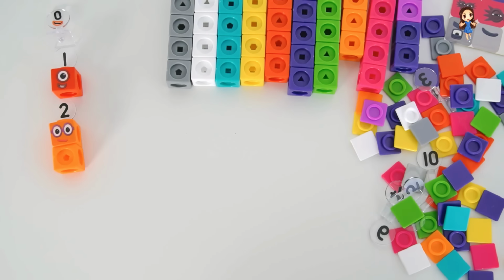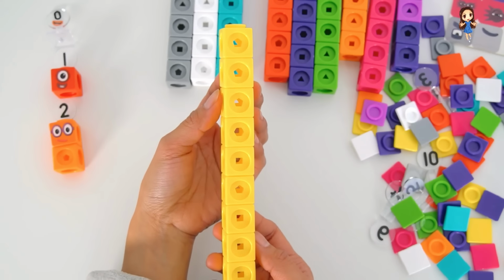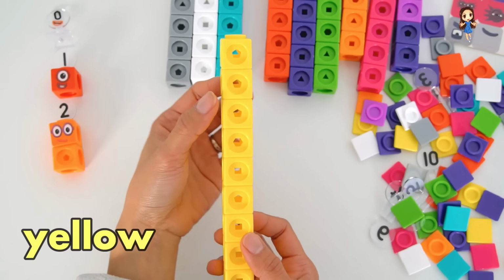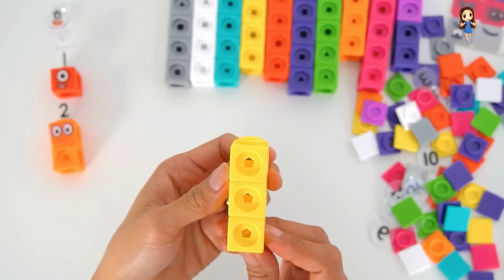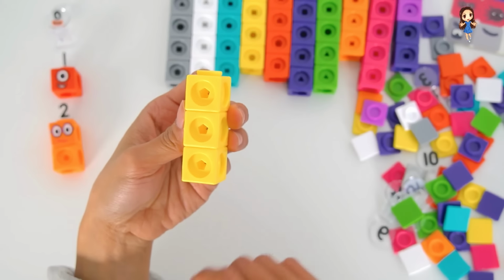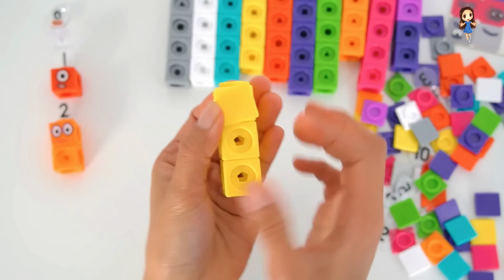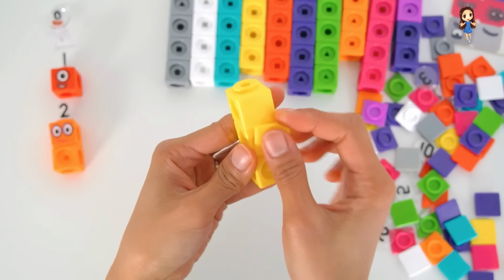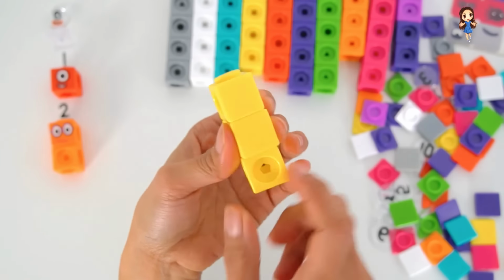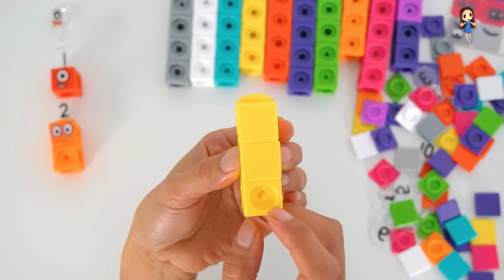Are you ready for the next one? The next one is made of this color. What color is this? It's color yellow. Yellow. So we will need this number of cubes. And of course, we have to put faceplate. One, two. Let's leave the last cube open so we could see the shape.